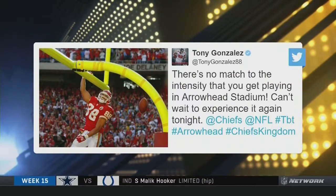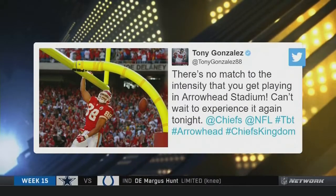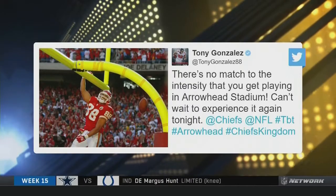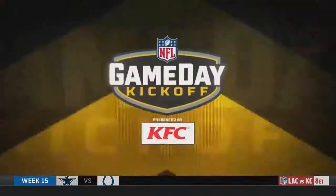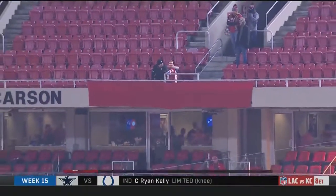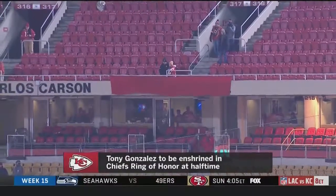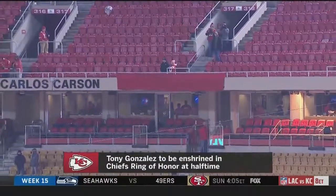Also tonight at halftime, this is awesome for all the Chiefs fans in attendance here. Tony Gonzalez is going into the Chiefs Ring of Honor, one of the best to ever play the tight end position. Well deserved. There is where his name will be. They'll unveil it coming up. And I'm sure the fans will go wild here at Arrowhead Stadium.